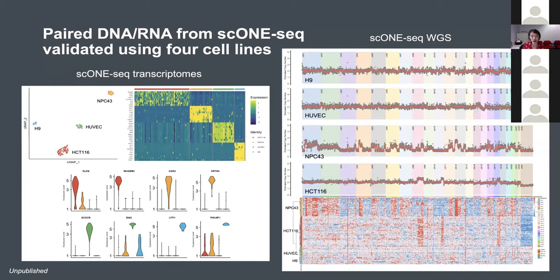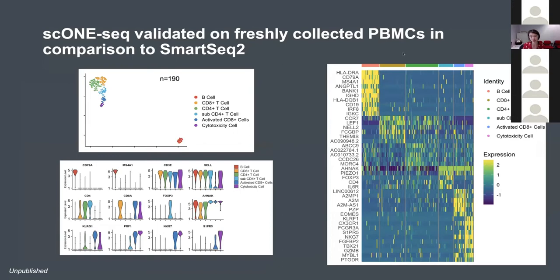So after doing validation on cell lines, we wanted to make sure that it works on primary cells as well. And the first thing that we did was sequence a bunch of PBMCs. Here we did 190 PBMCs from whole human blood. And from this, on the transcriptome side, once again, we can separate out the different cell types.